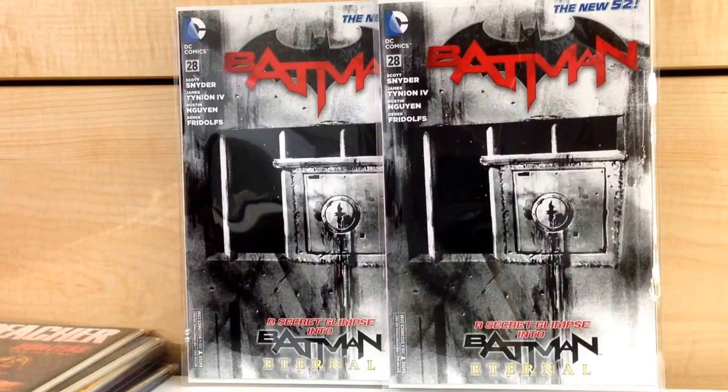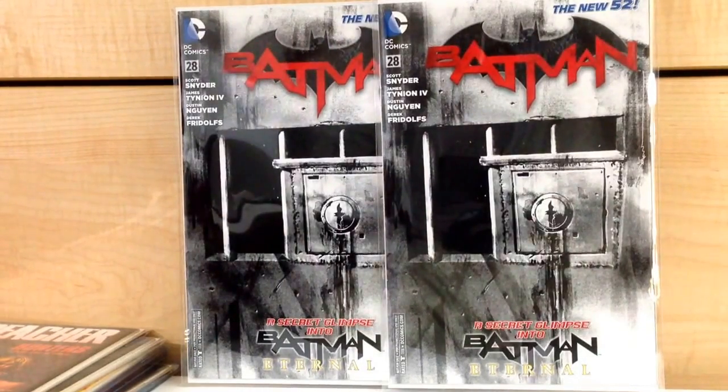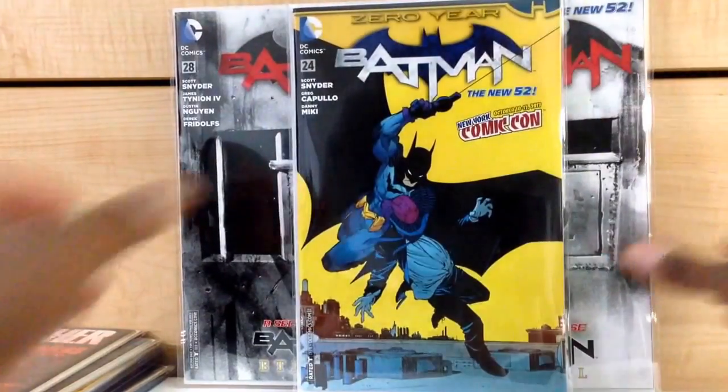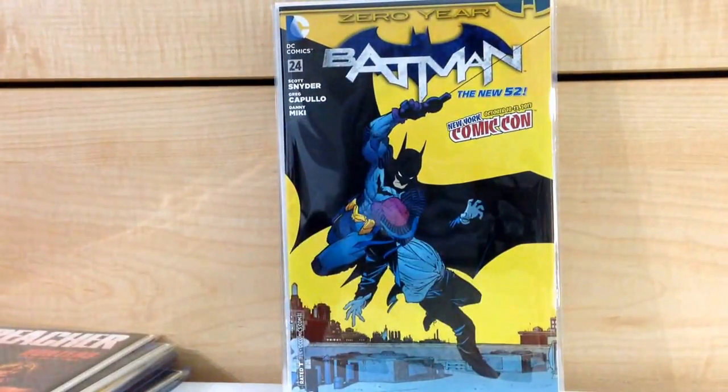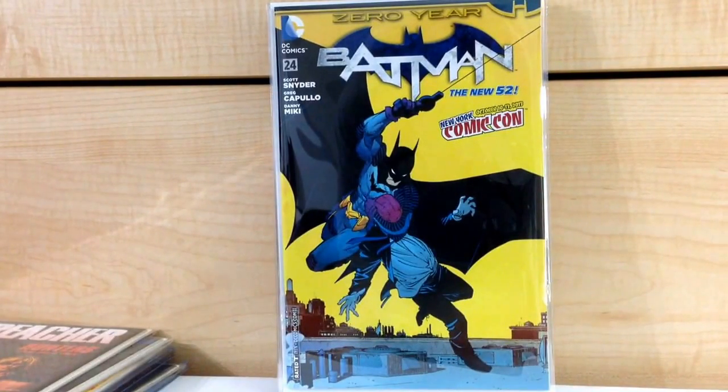The first appearance of Harper Row as her little superhero character, and the first appearance of Stephanie Brown in the New 52. So, great book to have, especially the variant. Some more Batman. Some Year Zero. Even though I hate Year Zero, I love this cover. Batman number 24. This is the homage cover to Detective number 27.